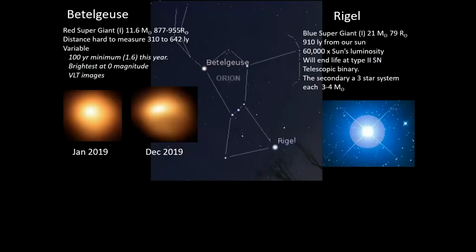Our supergiants are in Orion. Stars with masses greater than 10 times the Sun will progress to supergiants and are likely to end their lives as supernova. Rigel is a telescopic binary, the secondary a system of 3 main sequence stars.